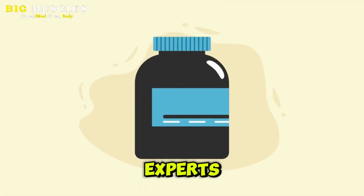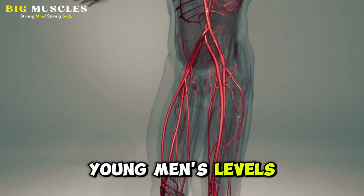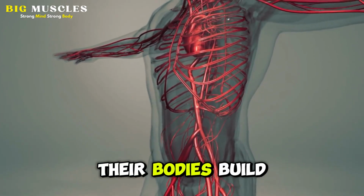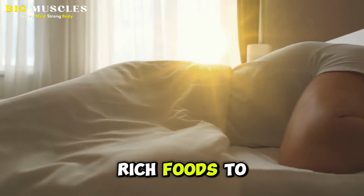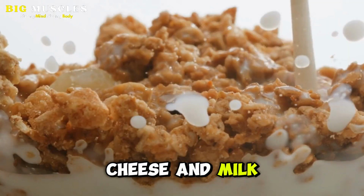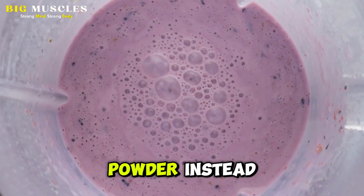Furthermore, according to experts, consuming casein protein before bed can enhance young men's levels of circulating amino acids for 7.5 hours, meaning their bodies build muscles all night long while they sleep. Some good casein-rich foods to eat before bed are Greek yogurt, cottage cheese, and milk. If you're a smoothie lover, you can use casein-based protein powder instead.